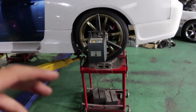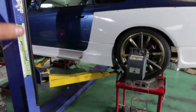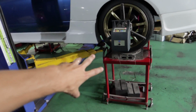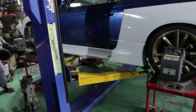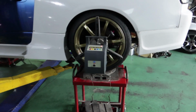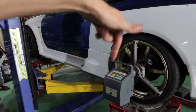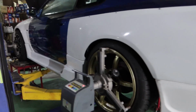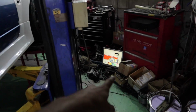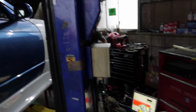If you're not familiar with this type of alignment setup, the car goes on the hoist and then the car gets put on these grip pads and special stands, and then the hoist gets lowered so the hoist isn't holding the car anymore. You can see there's a gap between the hoist and the car, so all the weight is on top of this. And then obviously all the machines, the rear ones are wireless, the front plug in, and everything lines up and talks to the computer over here. We put the monitor on the ground so we can see everything, because if you put it there you can't see it from the other side of the car.